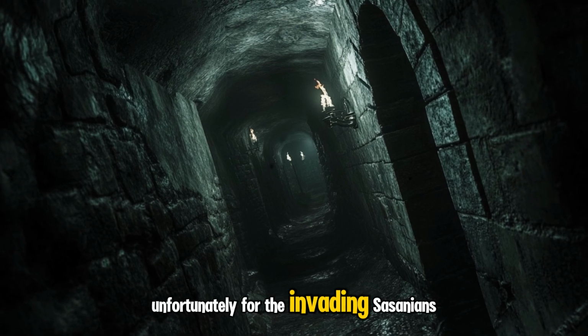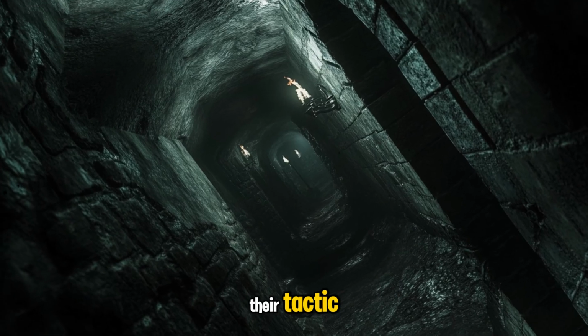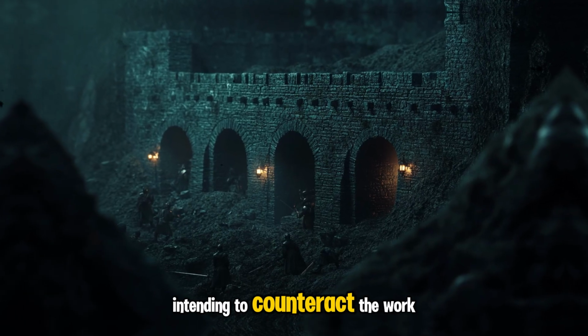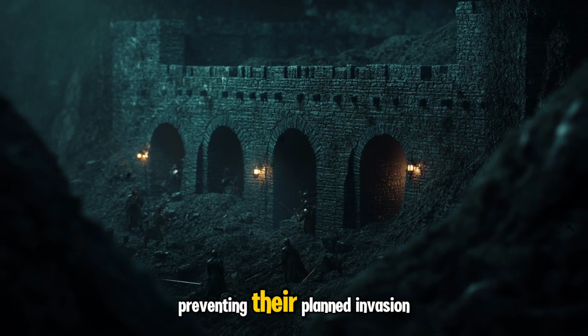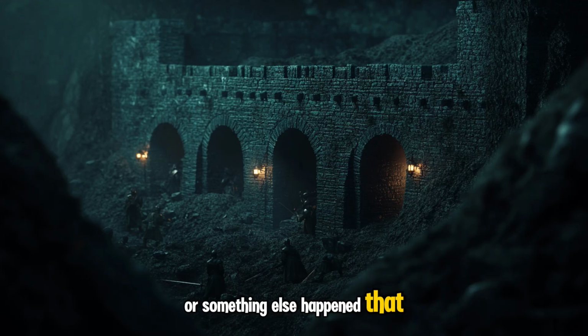Unfortunately for the invading Sasanians, though, the Romans were on to their tactic. Unknown to the diggers, the Romans too were undermining, intending to counteract the work of the Sasanians and meet them underground, preventing their planned invasion. It's unclear whether the two forces actually came face to face in the tunnel, or if something else happened that caused it.